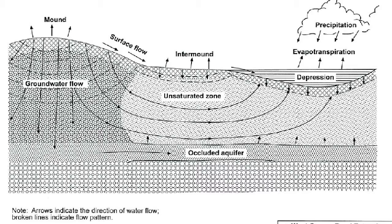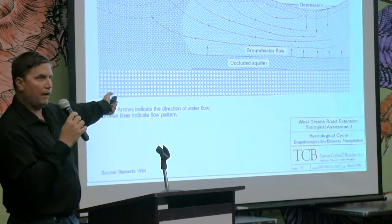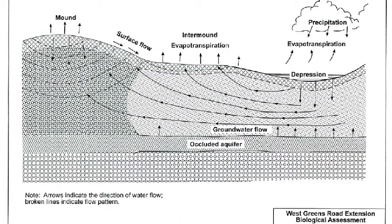If you look at the next model, it's basically the reverse. Now there's more evapotranspiration than there is rain or precipitation. So the depressions into these sandier soils feed the water back up. And so there's a lot of hydrostatic pressure going on here. And I think that's where, and we'll talk about it for a second here.